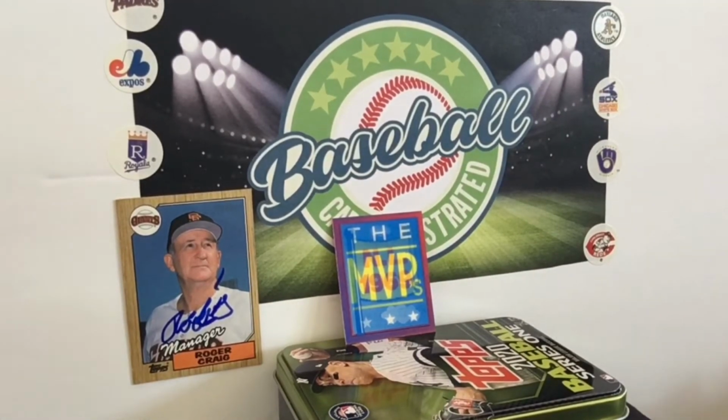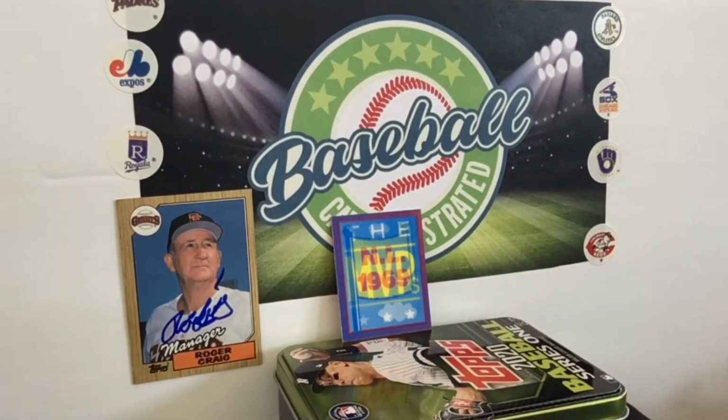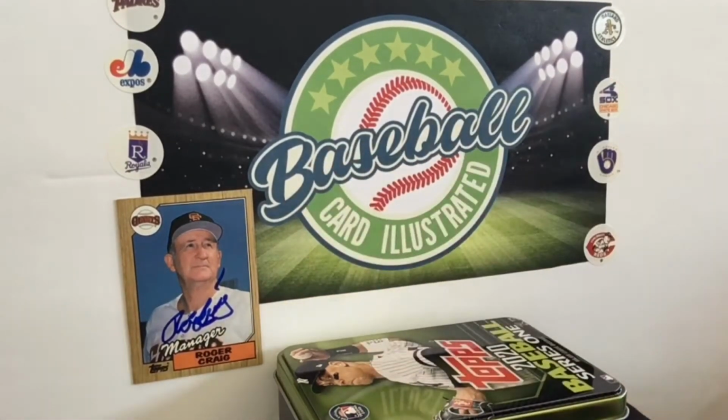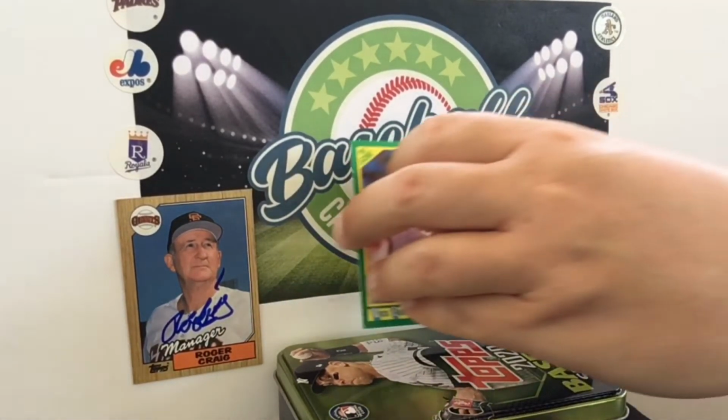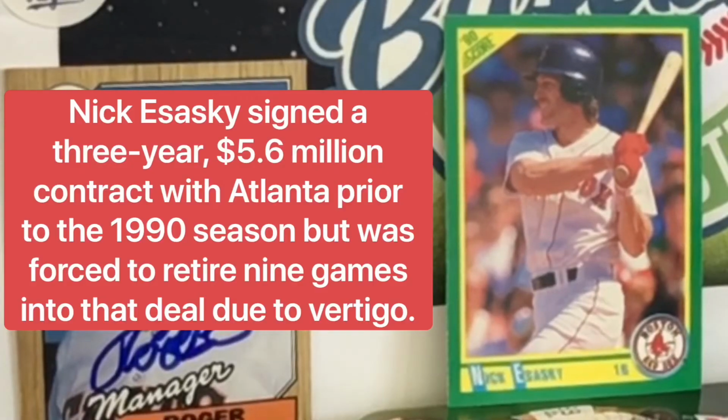Okay, so as we jump into that, we got the MVP Sportflix type card here. 1969 National League MVP. We'll let you chew on that for a little bit, and then we'll come back and give you the answer later in this segment as we start with Nick Esaski. Nick Esaski, great with the Red Sox, and did what every player that signed in Atlanta did: disappeared off the face of the earth. He was supposed to be this great signing for the Braves at whatever a huge free agent would command at the time, $1.5 million a year or whatever, and then he just disappeared.